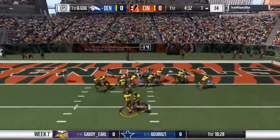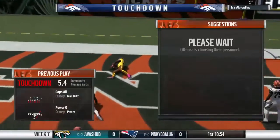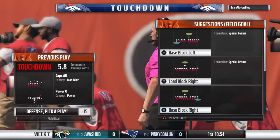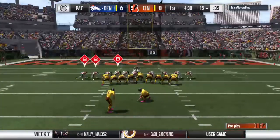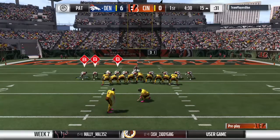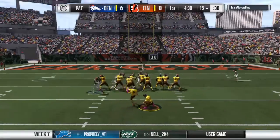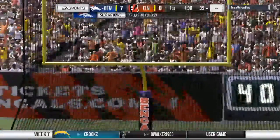And here we go on 1st and goal. And they'll go with a ground attack here. And he'll get in. Touchdown, Denver. A great effort there. His 4th touchdown on the year. And the Broncos have taken the early lead. And he's got it. 7-0 Broncos.